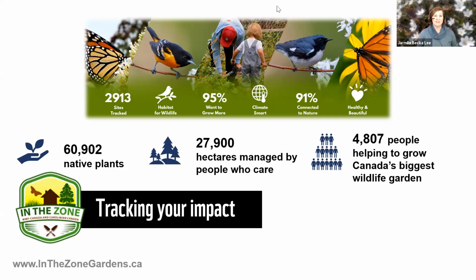And we know that In the Zone participants collectively manage 28,000 hectares of land. And on that land, we have nearly 61,000 native plants. So that's really tremendous, and we're really excited. And as the program grows and the years go by, we'll see more and more of the impact that everybody's actions have. Next slide, please.